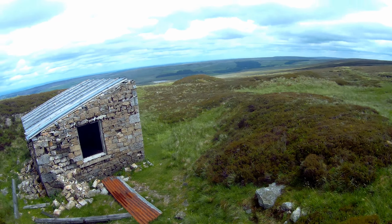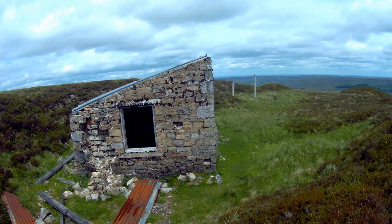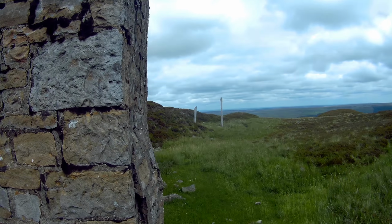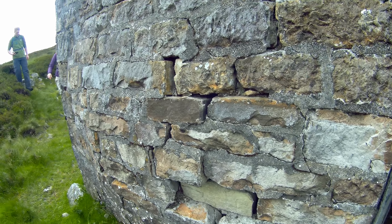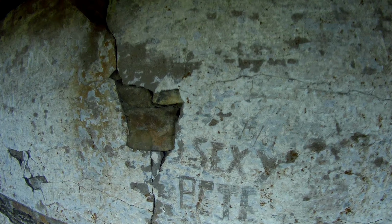It's a very windy day, so let's see if we can take some shelter here. That wall's definitely not structurally sound. Yeah, let's be out the wind. Sexy peat.